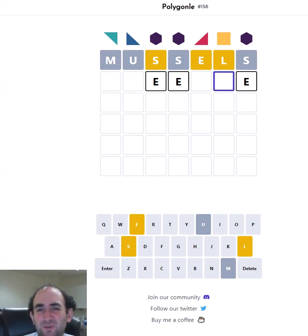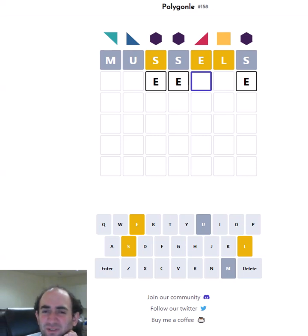What would these two letters be? One of them could still be an S, and this one could still be an L. But if this is an L, I've got no idea what this letter would be. If one of them is an S, I've got no idea what any of them would be.